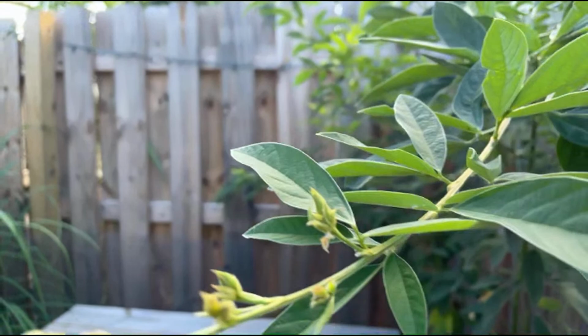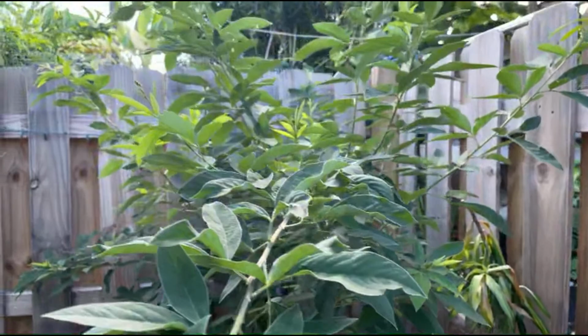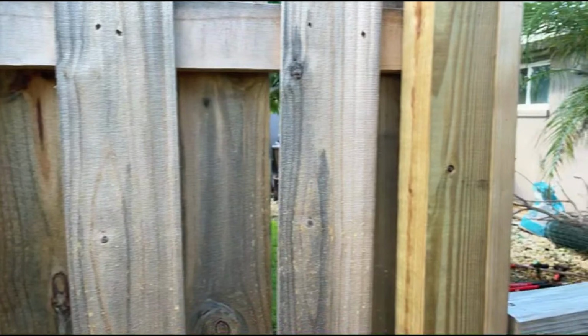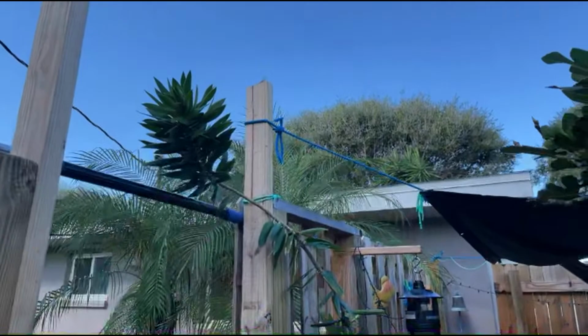But that's really cool. Multiple ladybugs all over the pigeon pea. It's a good sign. Now, in case you're wondering how big of a cutting you could take with the Dracaena, I took about an 8-foot cutting, maybe even a little longer.